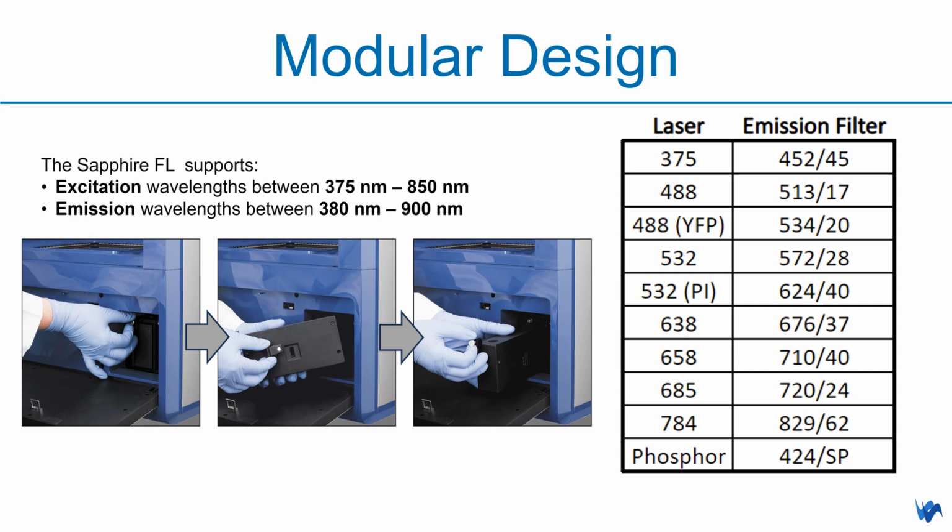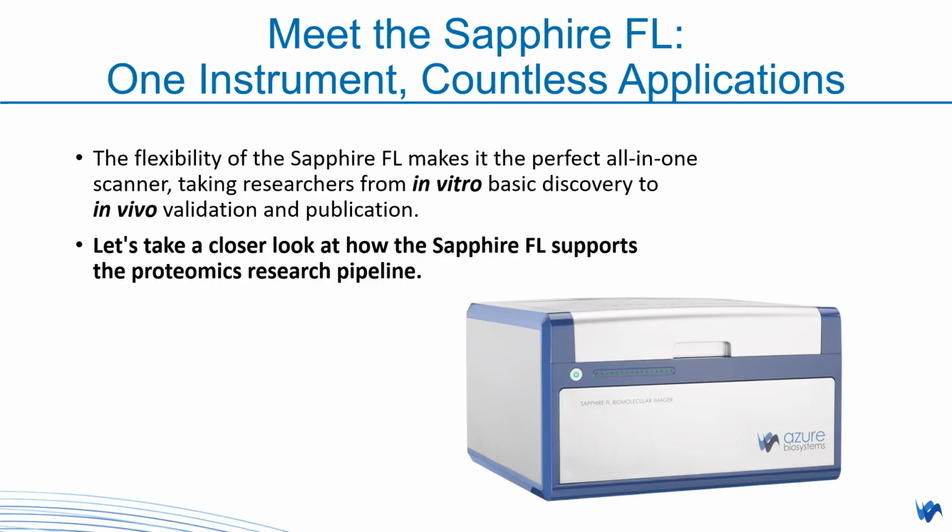By covering such a broad spectrum, the Sapphire FL ensures that researchers are free to choose the dyes and chemistries that work best for them without being constrained by their imager. It is this modularity that truly sets the Sapphire FL apart as a unique and powerful tool in the molecular biology lab.